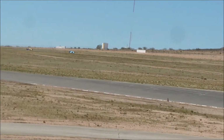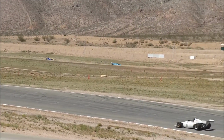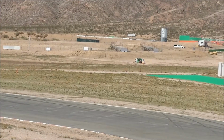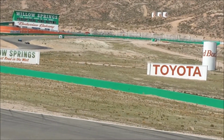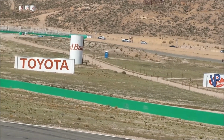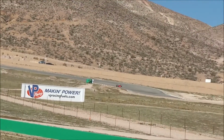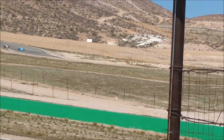This is turn 2, coming down to 3. Paul pulls away a little bit there. I make a little bit of a catch up. There's the traffic up in front, that Bill, number 17, in his old Lola. I don't really realize he's there yet, though. I don't think I've seen him. And this is down the hill, turn 5.